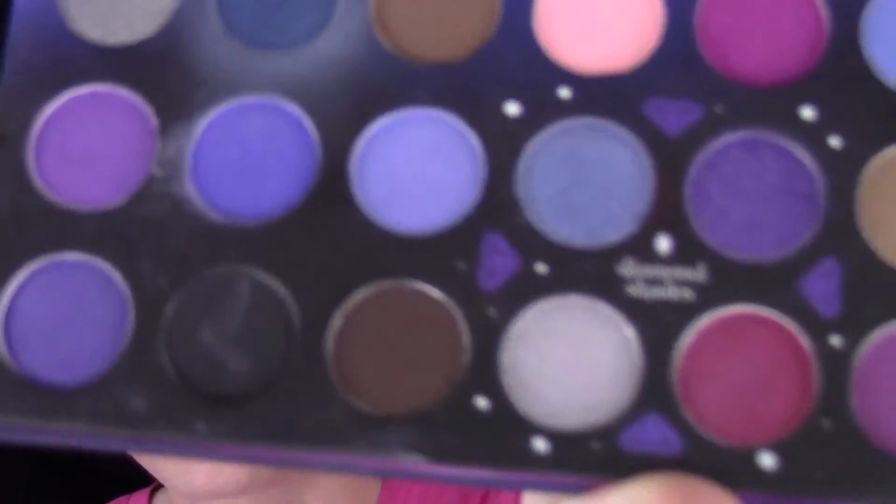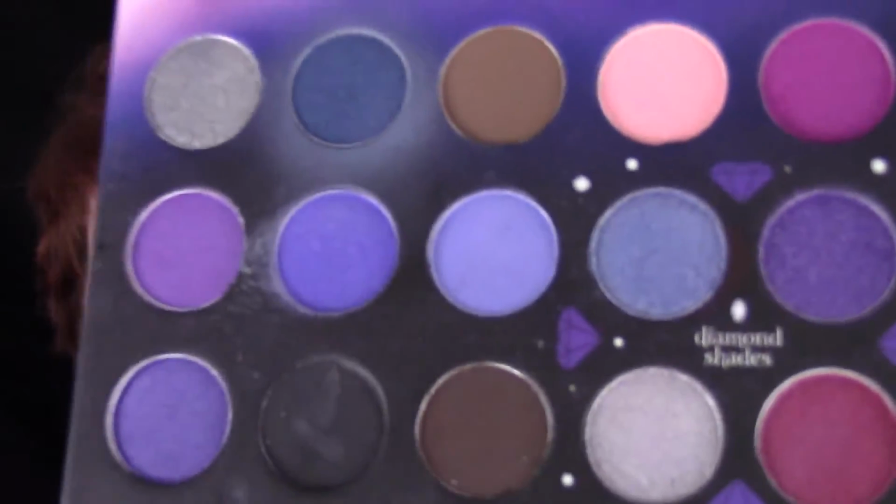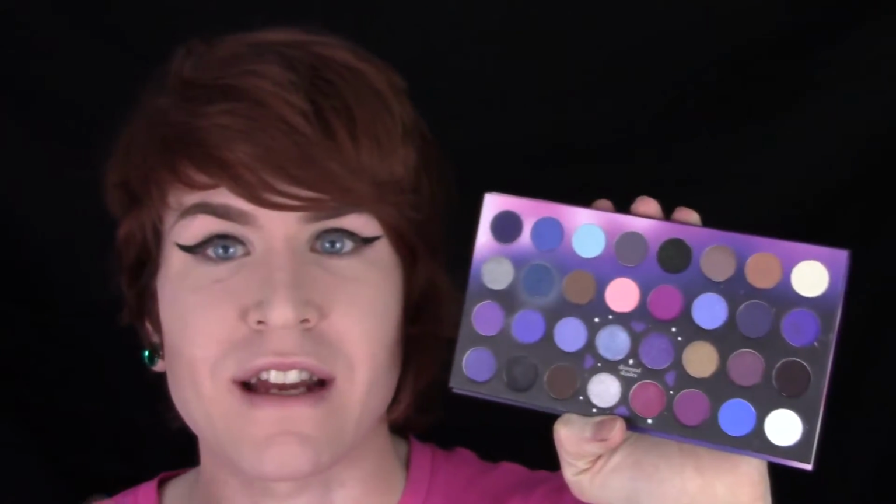You can see, I don't know if you'll see it on camera, but they're more metallic, I would say, than any of their other shades. The color scheme of this palette is pretty uniform. It's like deep blues and purples. Again, I don't mind that because I do like to go for like the dark, smoky looks most of the time, so that's what I end up going to.